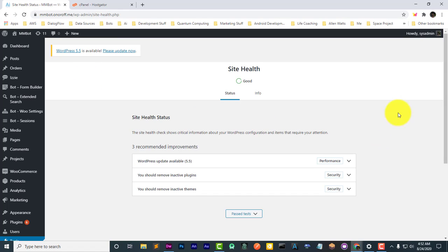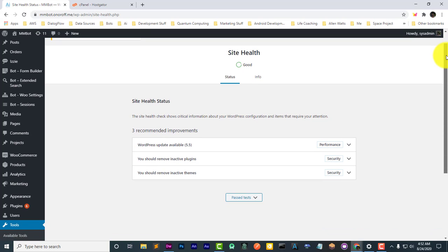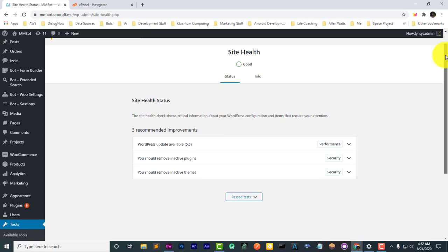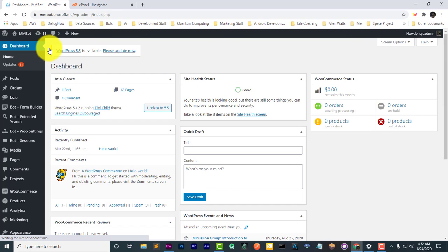And we have the recommended improvements of updating WordPress and removing inactive plugins and themes. However, if we come back here to the dashboard, no more PHP update notice.